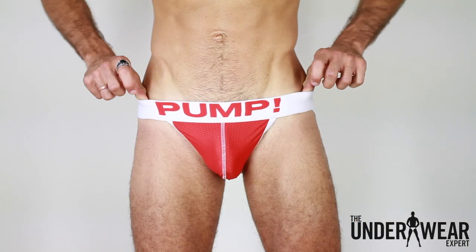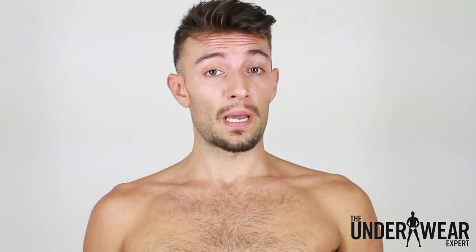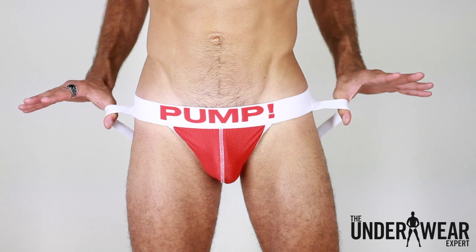A strap, supporter, athletic supporter, posing pouch, or simply a jock? A jockstrap is a cut of underwear designed specifically to support a man's bait and tackle during sports or other vigorous activity. A jockstrap has an elastic waistband, a support pouch for the goods, and two elastic straps that connect from the base of the pouch to the left and right sides of the waistband.